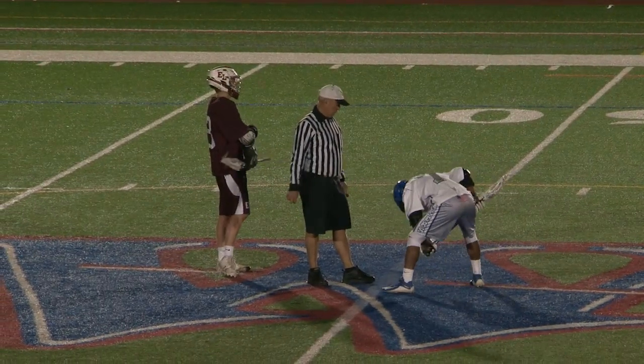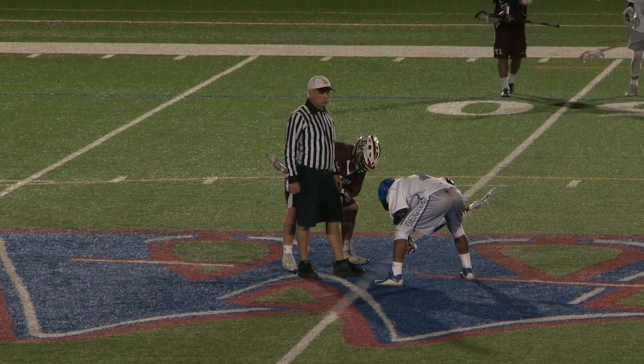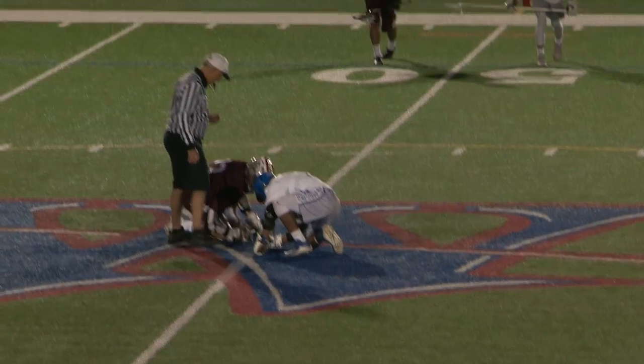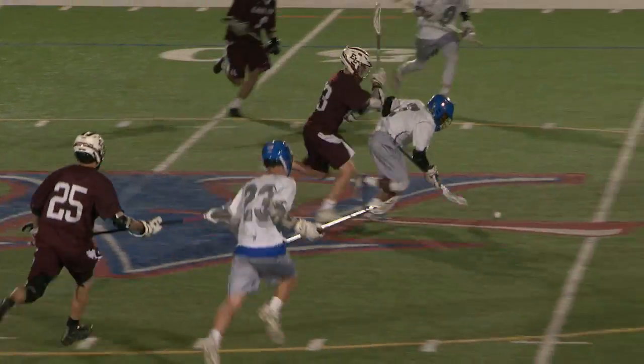McCoy with a big breather of a goal. 10-7 now East Lyme. 2:36 remaining. That is an uphill climb for the Lancers. So big face-off here. If this face-off goes East Lyme's way, you'd see an intentional stall. If Waterford comes up with it, they're going to have to go to the goal very quick.